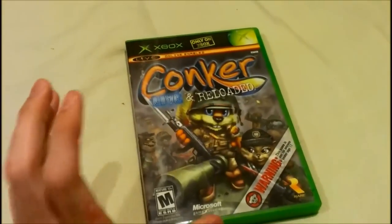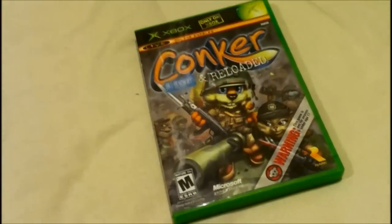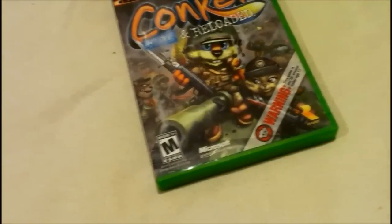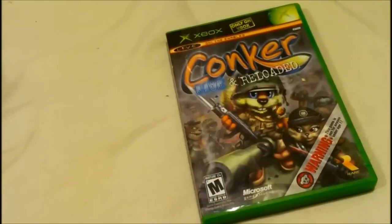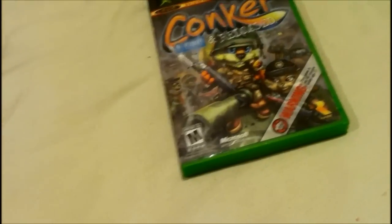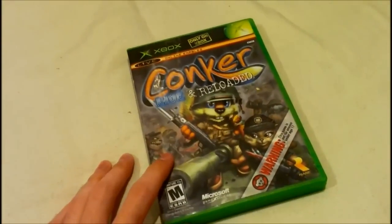Next up, from another guy, I found Conquer Live and Reloaded. I was pretty happy to find this. I know the value on this game is kind of fluctuating, but it's definitely always worth it to pick it up. This is on a table full of factory sealed Wii shovelware and a big pile of Game Boy Advance and Game Boy Color stuff, none of which the games are good. This was the only decent game on the entire table.